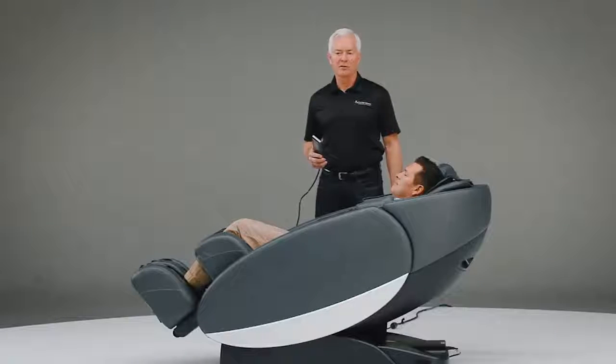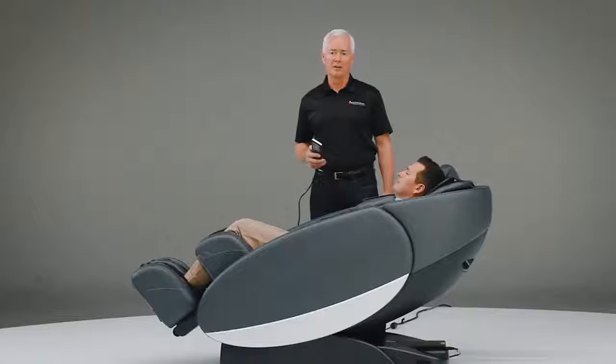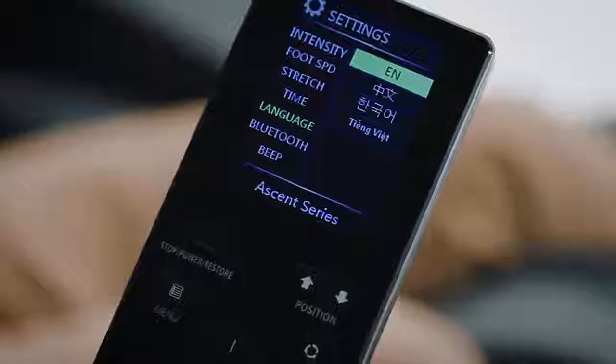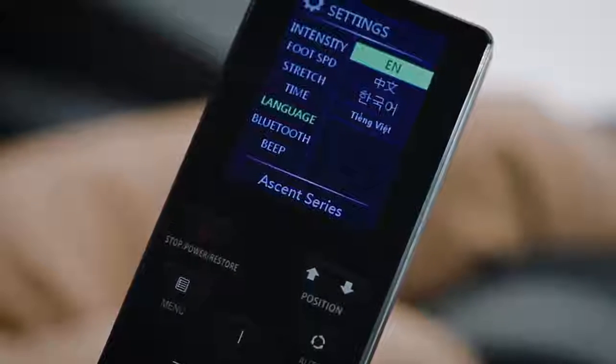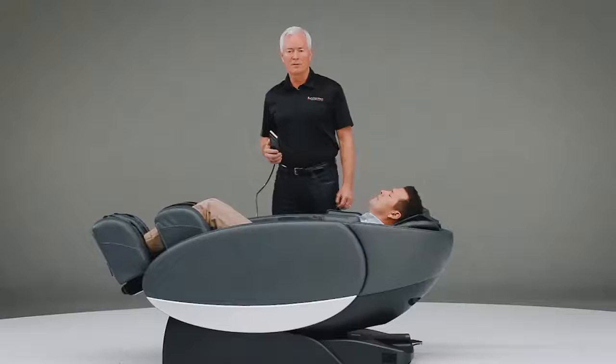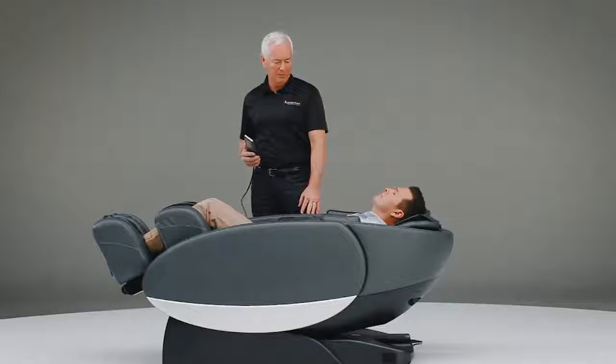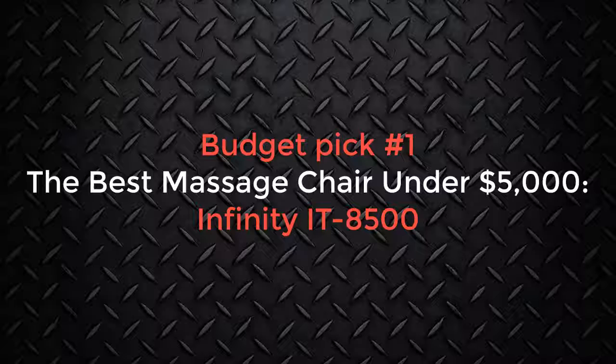The Novo XT also features a Bluetooth stereo speaker system. The speakers are located up near your head in the chair. You can sync your favorite device with the chair. One of the other great things that you can do with that feature is use the audio sync program in the chair so that you can massage to your favorite music. One of the very unique features with the Novo XT is your ability to control the chair through four different languages on the controller. Not only do you have English, but you have Mandarin, Korean, and Vietnamese available to you. So overall, this massage chair, the Novo XT, with its 42 air cells, its zero gravity and beyond zero gravity ability, its 34 programs, really is a chair for the true massage chair enthusiast.